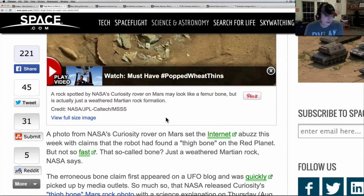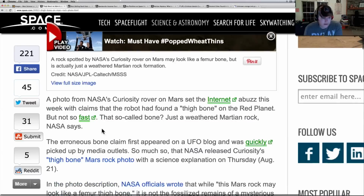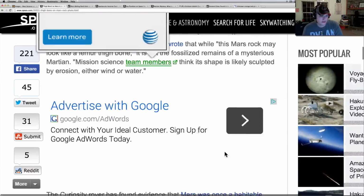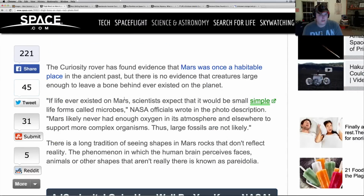Thigh bone on Mars is just another rock, NASA says, and Space.com seems to just eat it up. A photo from NASA's Curiosity rover on Mars set the internet abuzz this week with claims that the robot had found a thigh bone. But not so fast. That so-called thigh bone was just a weathered Martian rock, NASA says. The erroneous bone claim first appeared on a UFO blog and was quickly picked up by media outlets, so much so that NASA released Curiosity's thigh bone Mars rock photo with a science explanation on Thursday, August 21st. The Curiosity rover has found evidence that Mars was once a habitable planet in the ancient past, but there's no evidence that creatures large enough to leave a bone behind ever existed on the planet.